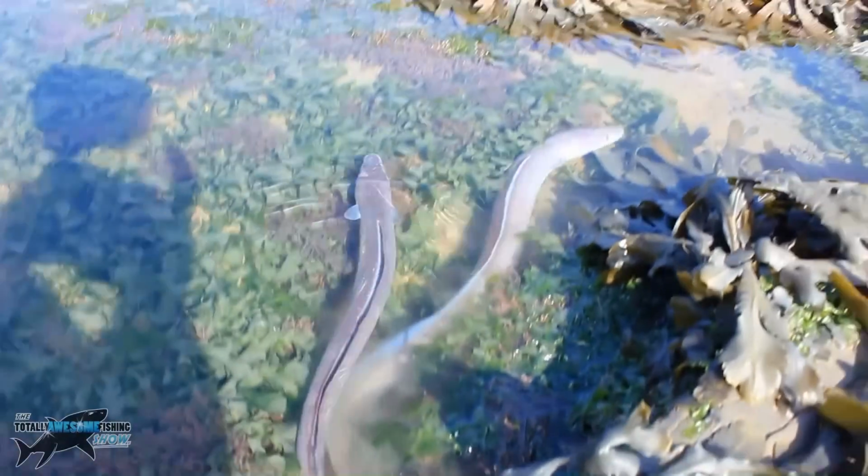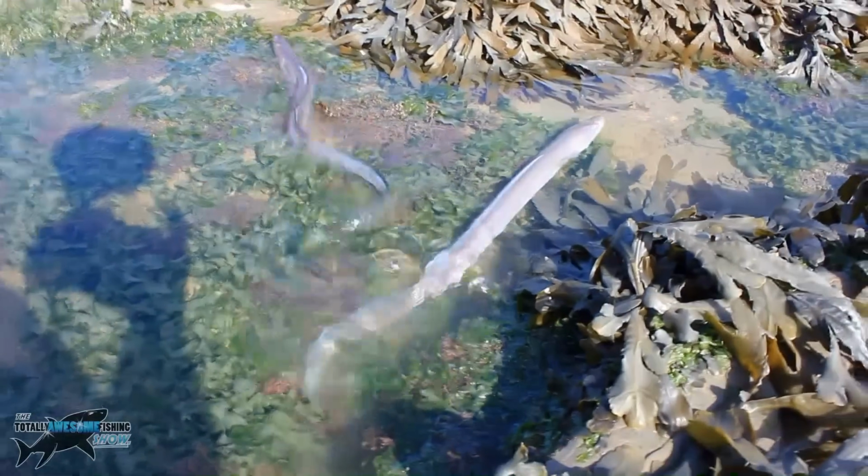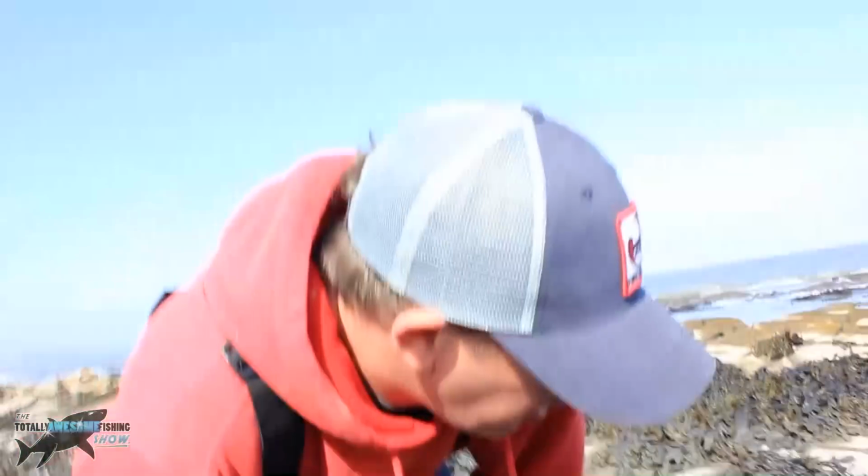You can actually see how they want to get under the rocks there. You can learn a lot about fish by just watching them. Well, we better go before we get cut off, Craig. I think so. That's time to go, definitely.